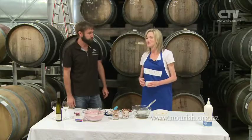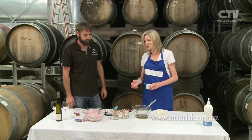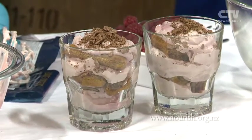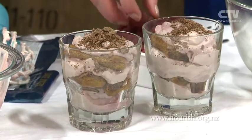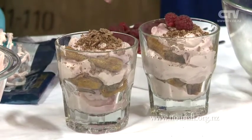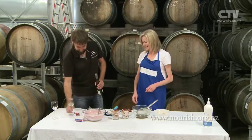Wow. Okay. So I'll just tell you, on top of there, we've just put some ground coffee and also some chocolate. So it's a really nice mix. It's a little bit like eating a chocolate coffee bean. So that just goes on the top, and then a couple of raspberries, because that's the flavour that's in there. I better pour this wine. Yes, I think it's time for a taste.